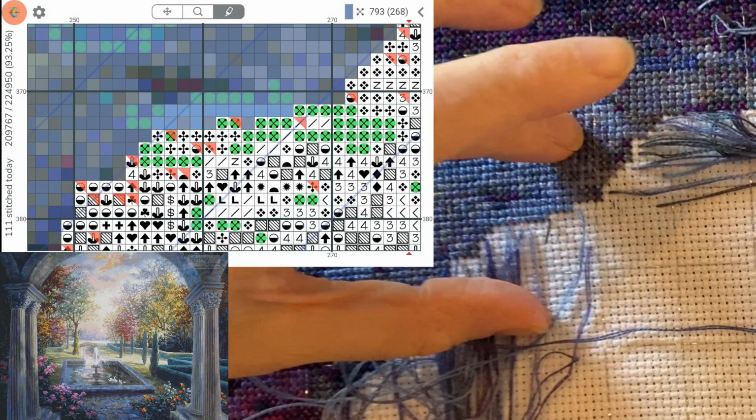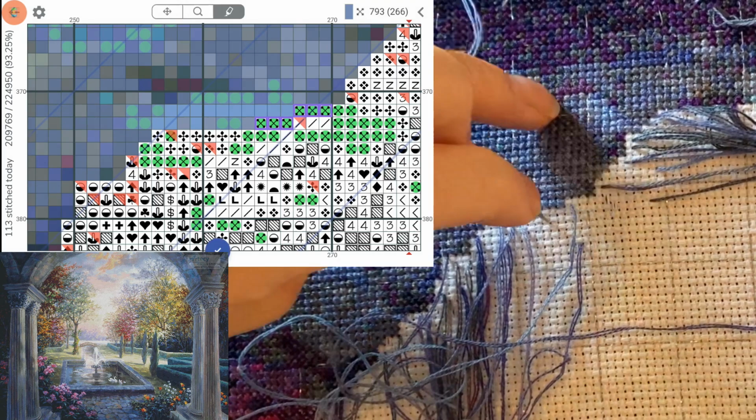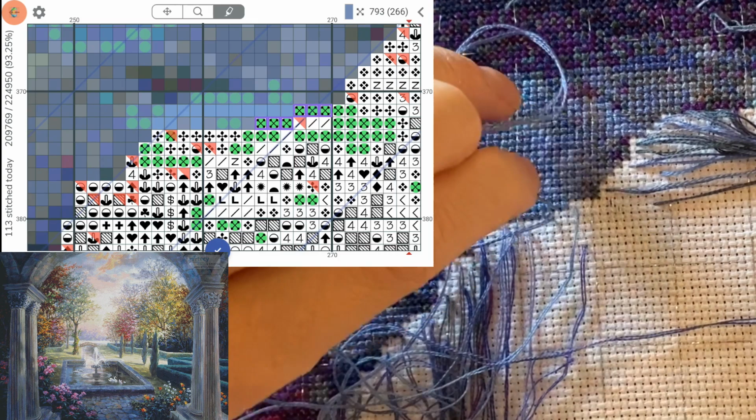There, so now filled in. So usually I like to work from sort of the right in to the left and back out, but sometimes just because of the way the thread ends up, I end up going the opposite direction. And that's fine.